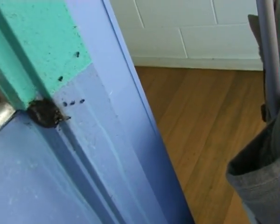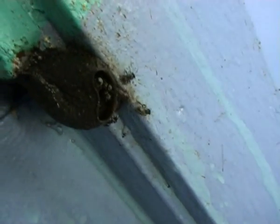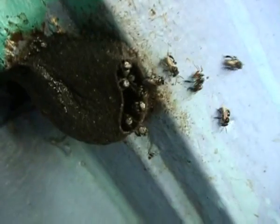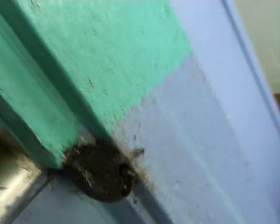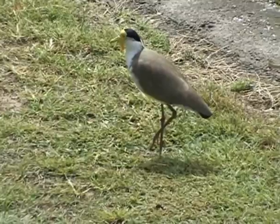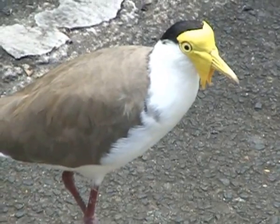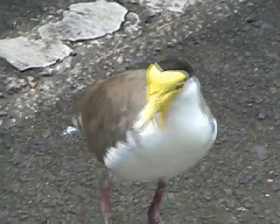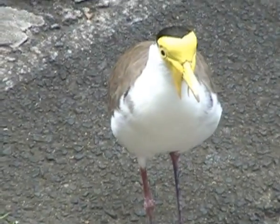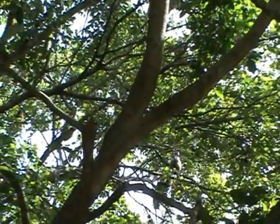Look, they've got their own miniature bee nests. Look like little ants, but they're actually bees. Very noisy. Bats. It's a bat colony.